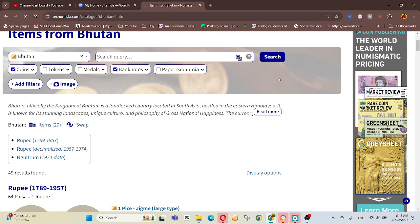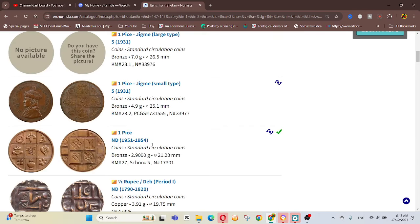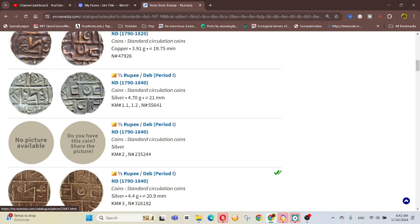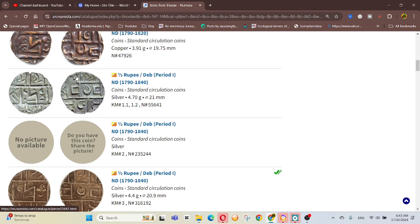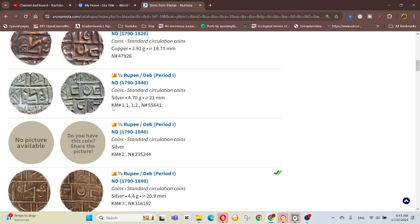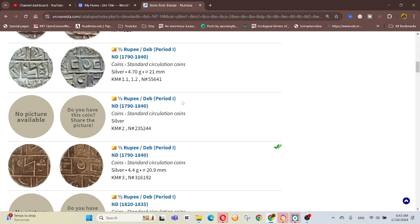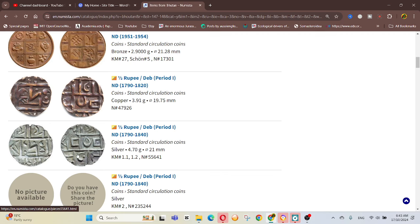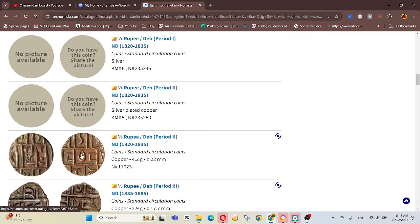You put everything in search, and what we come up with, we have a whole range of different coins from Bhutan. So these 1 piece are actually easy to get. These deb coins, not too hard to get. The price has gone up a bit. The copper coins are easier to get. The silver coins are probably paying about $50, but they're not hard to get. So if money's no problem, this is an area you can collect. If money is a problem, you probably just need to cut out the actual high price stuff and just go for the lower price stuff.